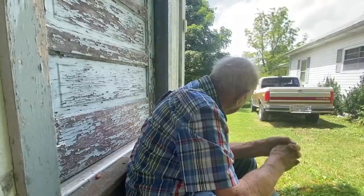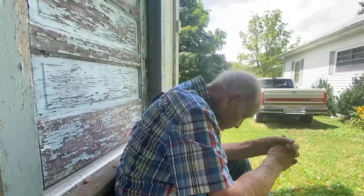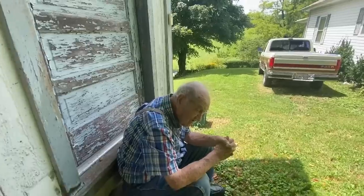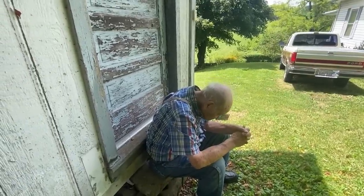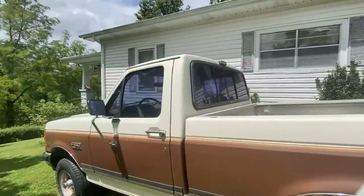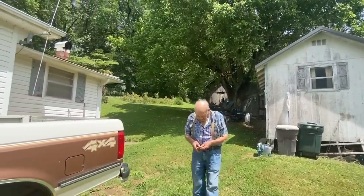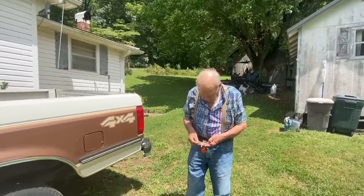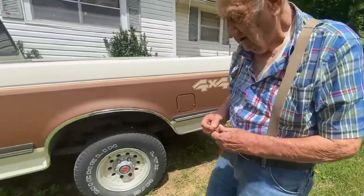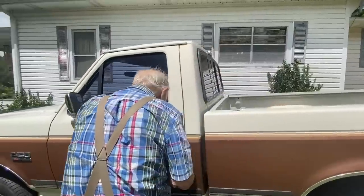Looks like it's still in good shape. Well, it is. It ain't been used much. It ain't got many miles on it. It's about 30 years old now, ain't it? Yeah. It's just like brand new inside and everywhere. I see that. We'll walk down here and look at it. Sure. I guess that's the key right there. Hell, I must have lost that. Was it done lost?